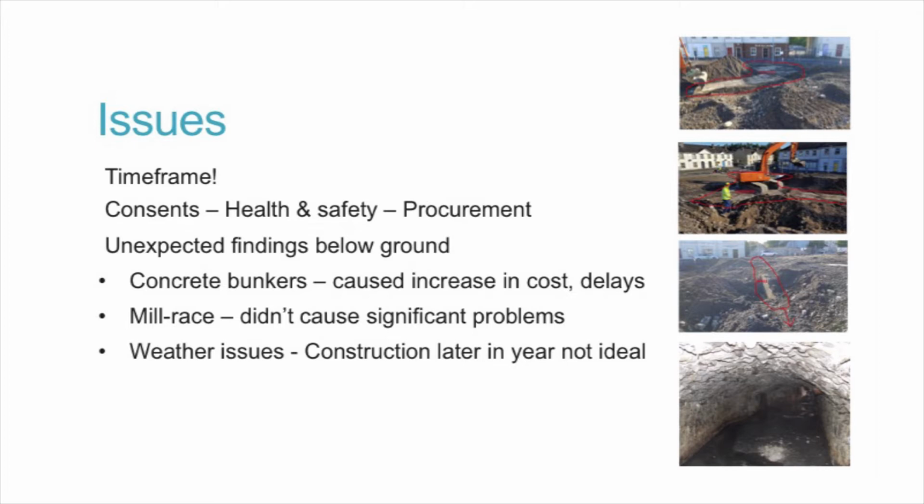They had to be taken out, crushed and taken off site, and it was a slow and laborious process. We also uncovered the mill race of the original mill, which wasn't a significant problem. We more or less knew where it was, but it was interesting to find. Obviously, because we were there, we were able to record it and make it safe, and it's still there below the ground. It still carries what we think is the original course of the River Triogue, so it's still wet. People were very interested in looking down into that.